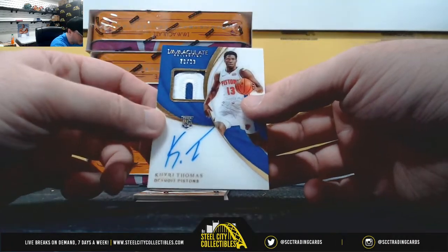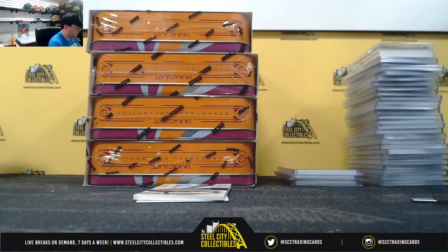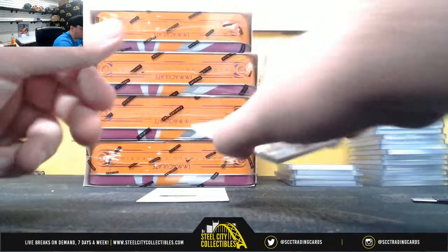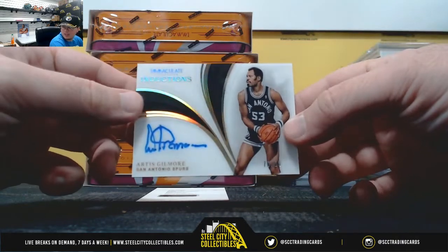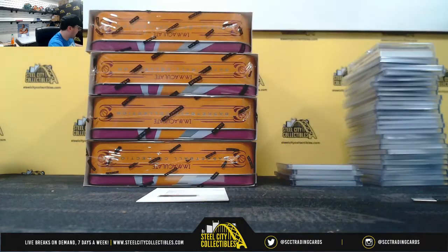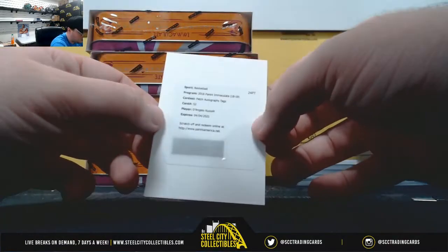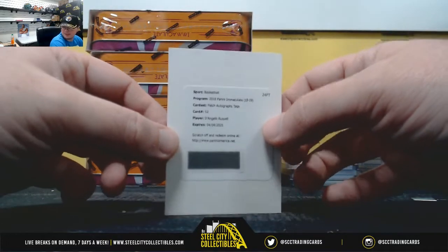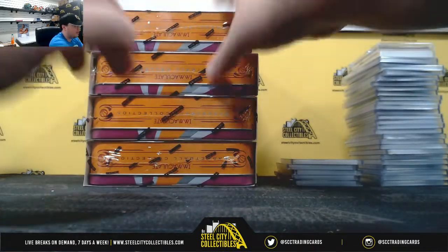Rookie patch auto, Trae Young, 79 of 99. Induction signature, Artis Gilmore, 78 of 99. Patch autograph tag, D'Angelo Russell. I think that says the tags are numbered to 3 or less. I think. Nice hit there, D'Angelo Russell.